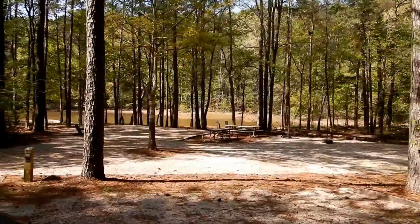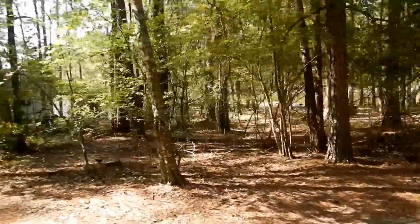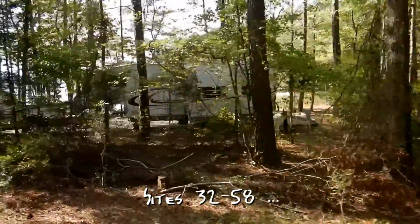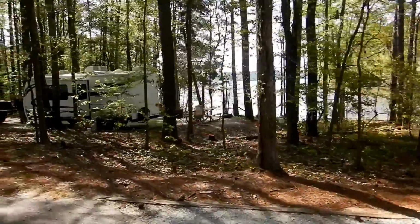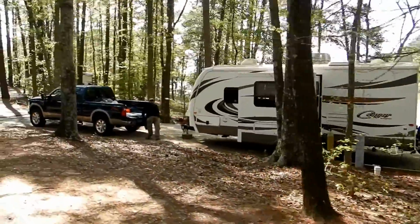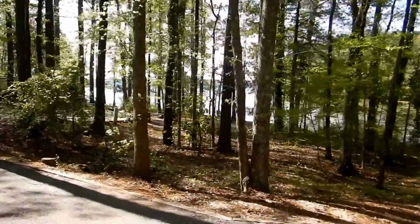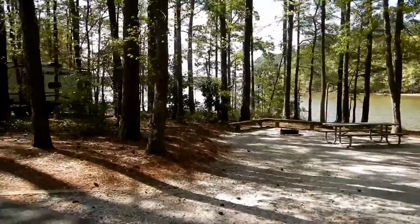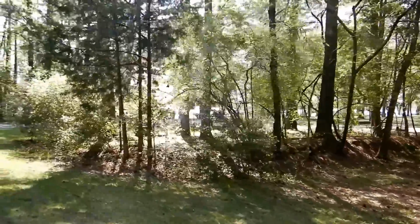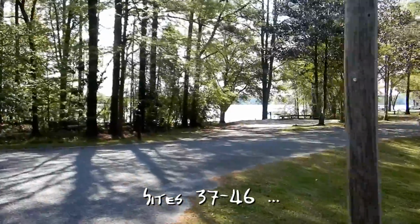Beautiful site. And we're moving on over to the part of the campground that has sites 32 to 58. And a bunch of these too are right by the lake. You got some elevation down to the lake right in this area. It's not as flat as some of the other areas. See the lake peeking out from behind there. This is 37 through 46 over here.